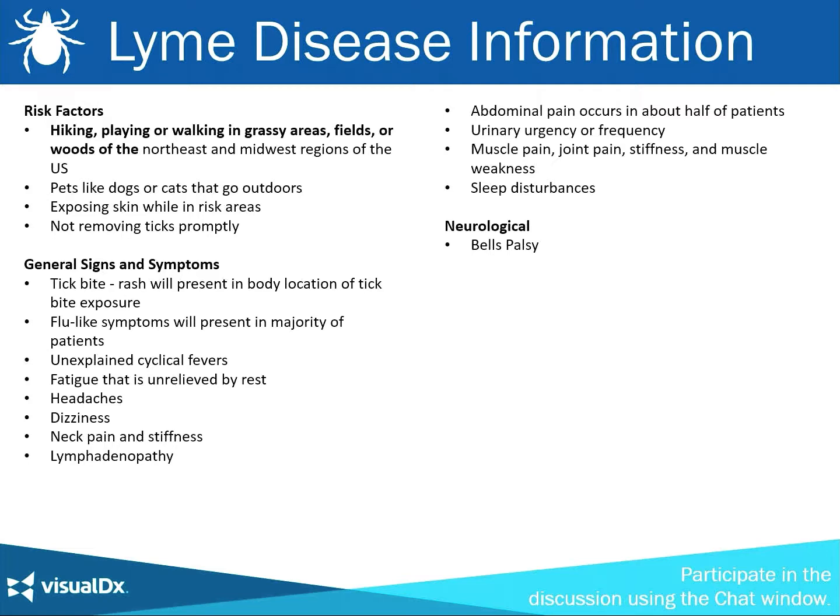General symptoms: generally the rash presents where the tick bit the person. They can be nonspecific flu-like symptoms, as our patient had. You can have other symptoms such as unexplained cyclical fevers, fatigue, headaches, dizziness, neck pain, stiffness, lymphadenopathy. About half the patients can have abdominal pain. Urinary urgency or frequency has been described. Aches and pains have been described, and sleep disturbances.